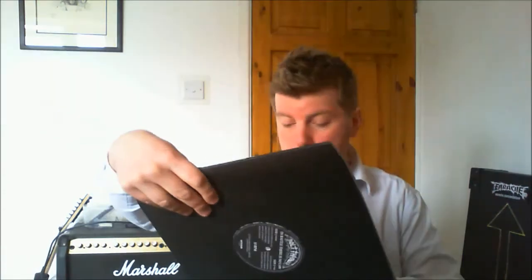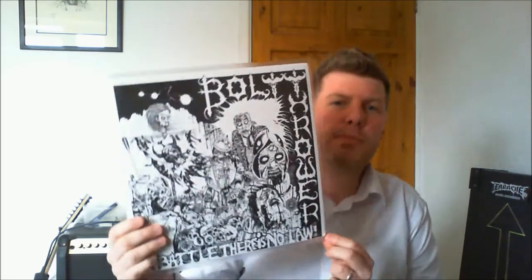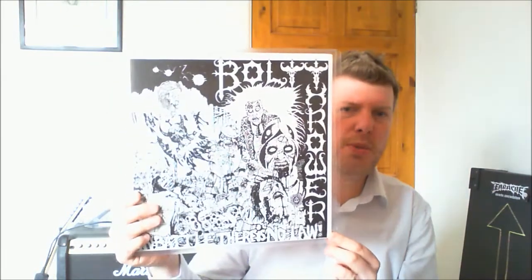I managed to pick up a few more as well. Let's put that back in carefully. The only thing I've found with these Back on Black releases lately is the cellophane that they put round them seems to damage the covers. I don't know whether it's been put on too tight or something like that, I'm not sure, but they all seem to be a little bit marked in the corner, which is a pain in the arse really.